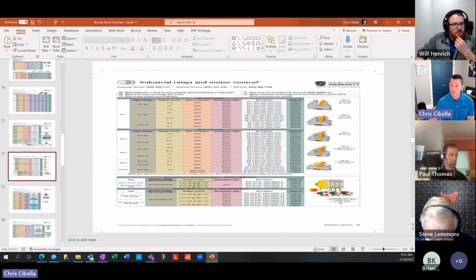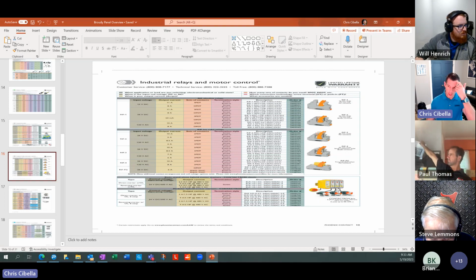Also down here at the bottom, we do have a line of motor starters, and we also have a little VFD. Essentially, on these motor starters, hybrid motor starters, they're meant to have a long life. They have both electromechanical and solid state switching in them to help give a lot of cycles out of these things. And then the VFD, this is something that's relatively new.